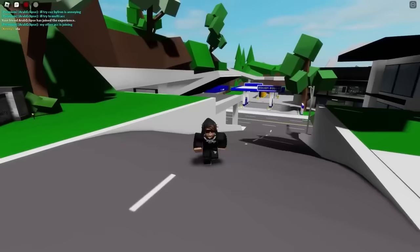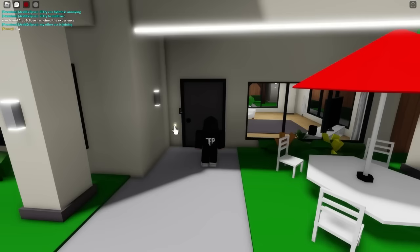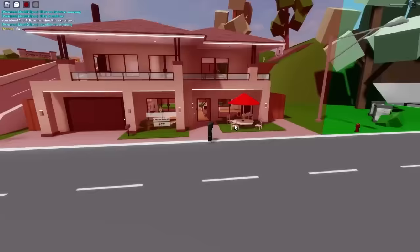So today I'm testing 18 glitches inside of Brookhaven. Now for the first glitch, apparently you're actually able to break inside of a banned Brookhaven house. So I'm gonna go ahead and get banned from this guy's house really quick. Let's just spam his doorbell and hello, what's up, buddy? Oh, and I'm banned.